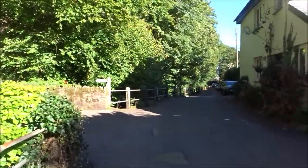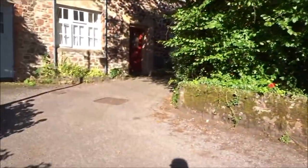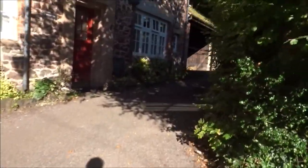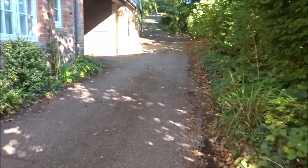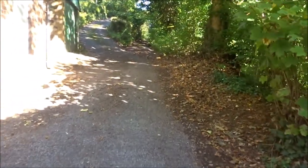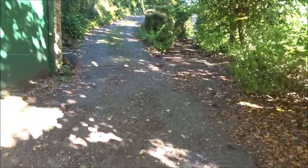It says Hawkham Head, whatever that means. So I've just passed some beautiful cottages all the way up through here. And this is Mill Lane, where I start the walk after leaving Parsons Lane. I've done a lot of walking. I'm just beginning to feel the effects, actually, of that walk.